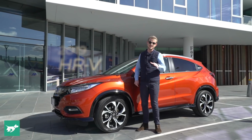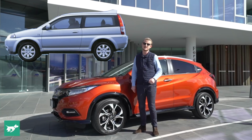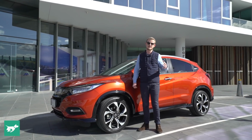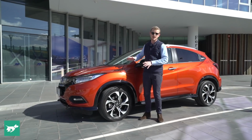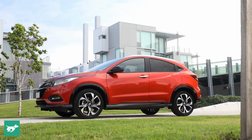Now, if you remember, the HR-V was actually one of the first small SUVs on the market way back in 1998. And because of the CR-V, which launched a little bit afterwards, Honda decided to kill the HR-V because it wasn't selling. Now that small SUVs are back, and back in a big way, they've brought back the HR-V a couple of years ago, and this is the midlife update.